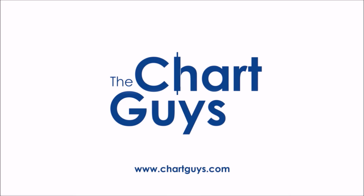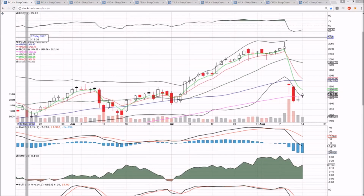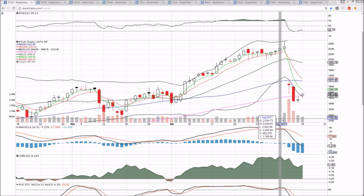Let's check out some charts. Checking in on PCLN, NVDA, TSLA, NFLX, CMG. So PCLN followed through for the bulls, but compared to the strength that the market saw, not really as strong, and anticipating a lower high is going to form here. And we could be looking for an equilibrium pattern after such volatility following the earnings report. Volume is dropping off and expecting a tightening range to form.